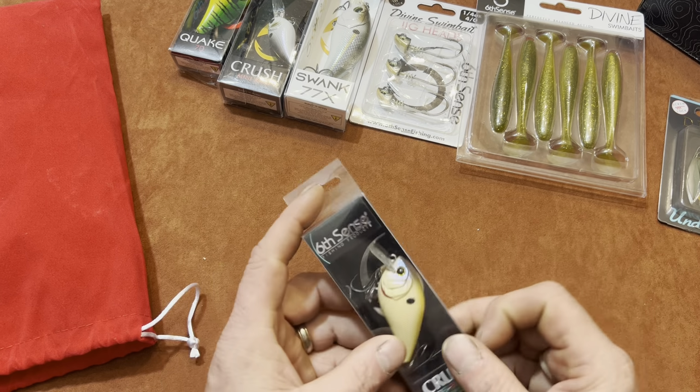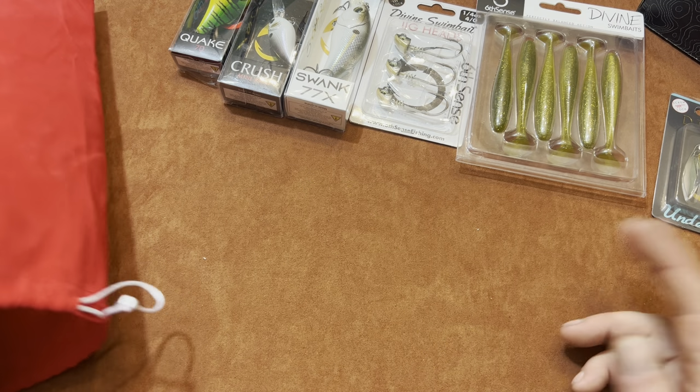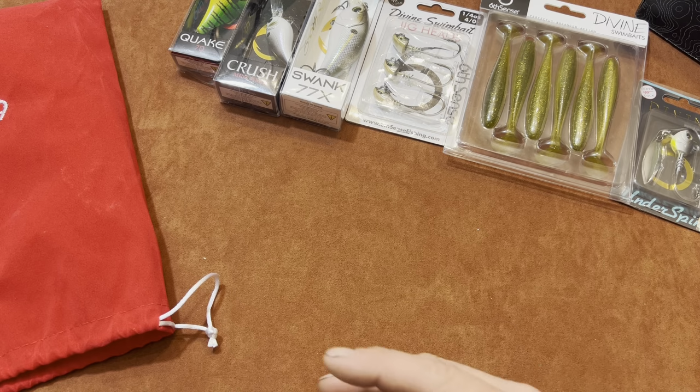I love their square bill crankbaits. I love their flat 77s and or flat 75s, and their crankbaits are just awesome. That's what got them started. When I first started buying fish Sixth Sense, it was crankbaits.